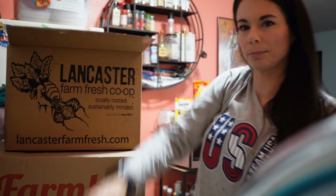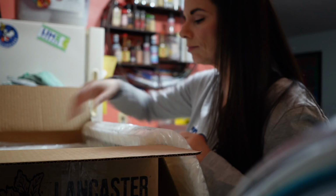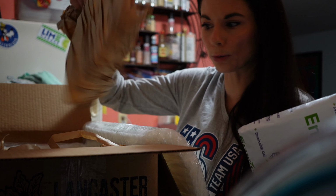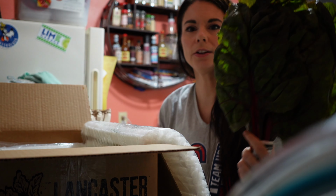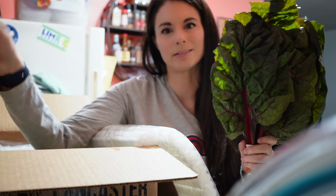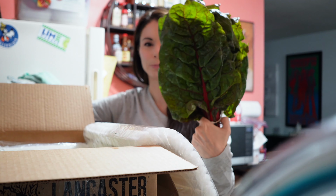I'm gonna move this. The Enviro Ice. And the very durable piece, ooh, two very durable pieces of paper. This already looks really good. Swiss Chard. Can you see that? Kind of dark in here. It's dark outside, it's winter. This looks really pretty. If I stand back here, you can see it, right? This is really pretty, guys.